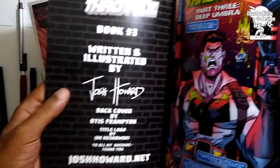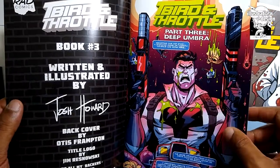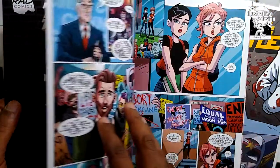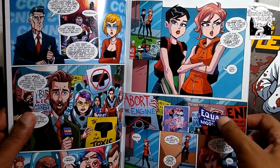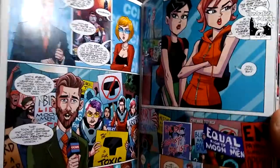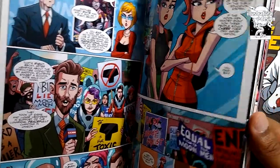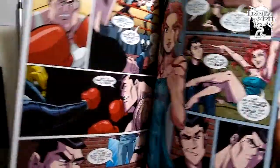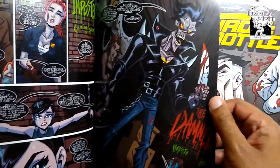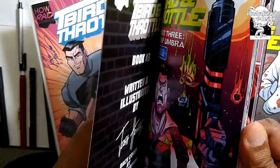It's written and drawn by Josh Howard, as you can see there, and he does a fantastic job. It has this great look. It is cartoony, but it's very much a Bruce Timm type look to it. But the action and what happens in the book is played fairly straight. It's not played for laughs. There's quite a bit of violence that happens in the book, and it's well done. I strongly encourage everybody to read it.